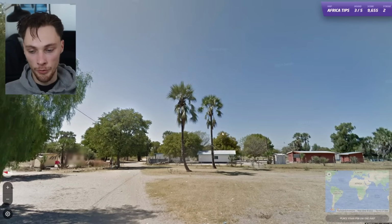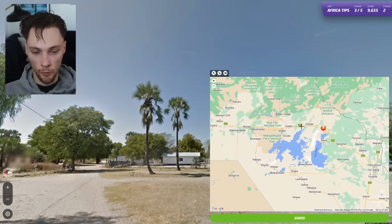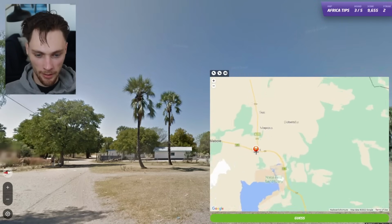And also you get these palm trees more north as well. More commonly in Nata. You can find some in Maun, somewhere more northwest. But these distinct palms are only found in Nata. My pronunciation during this video is gonna be tough. I'm sorry. I'm trying my hardest.